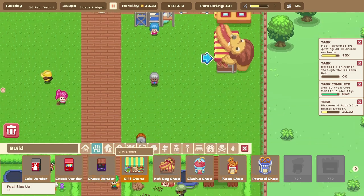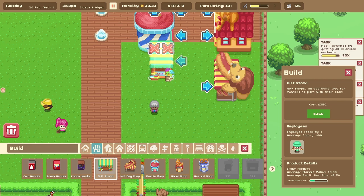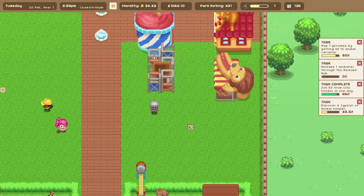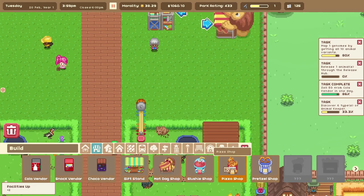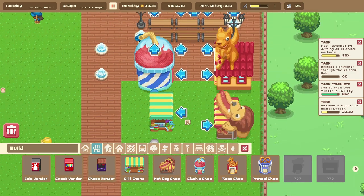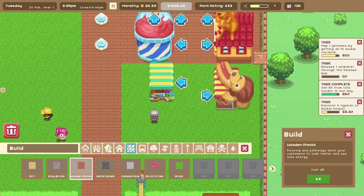And then what can we put? A gift stand. We need those because they're important. So yeah, we'll drop that in like that. Very nice. Up to 90 for the shopkeepers. And then we've got... Yeah, the pretzel shop's at the top, isn't it? So there we go. That'll do for now. So another nice little sort of commerce area. And yeah, we'll fill all that in like so.